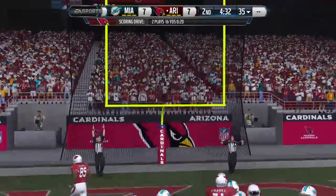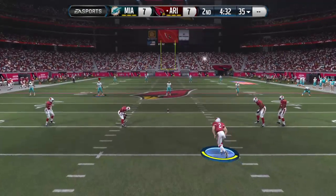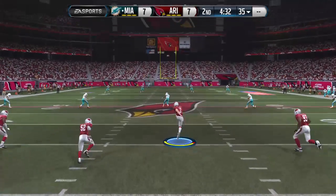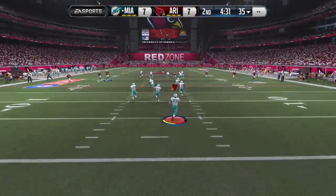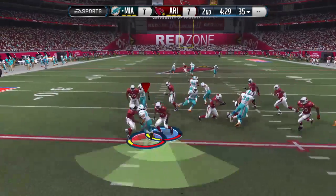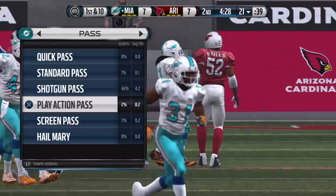The point after try is in the books. Cardinals getting ready to kick it away. And he's out across the 20 and tackled at the 21.